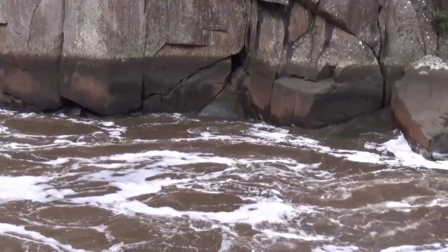It would have been even more impressive a couple of days ago. You can tell just by looking at the water level on the rocks.